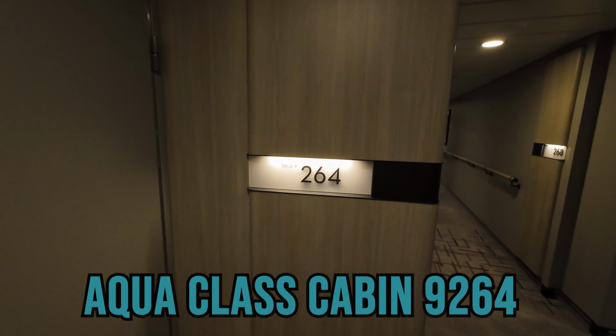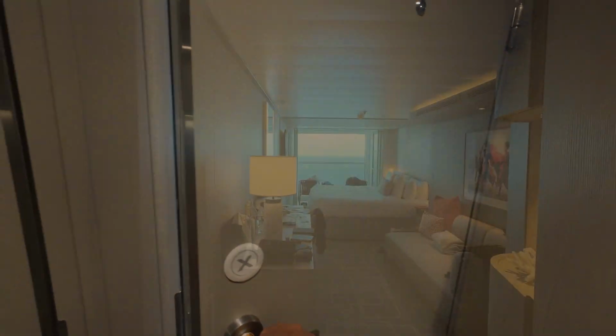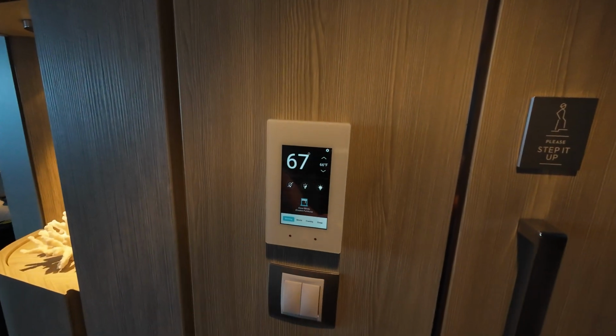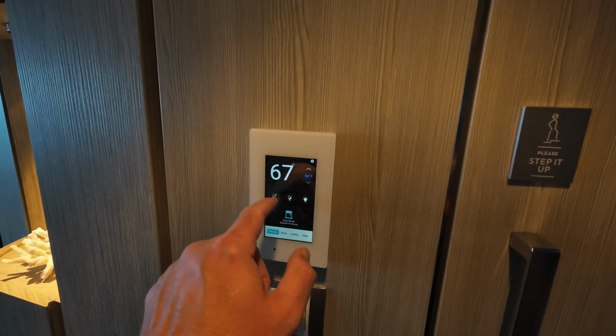It's cabin 9264 on the Celebrity Beyond. It's an Aqua class cabin. So immediately when you enter, you have the controls for the lights and air conditioning. Controls the lights, you have this panel. You can control the temperature, the lights.